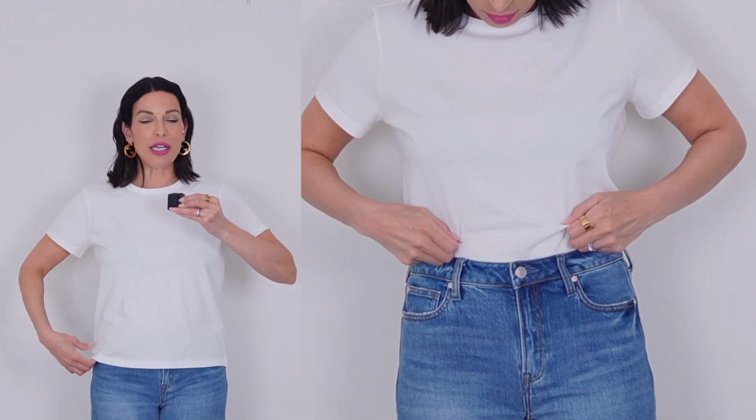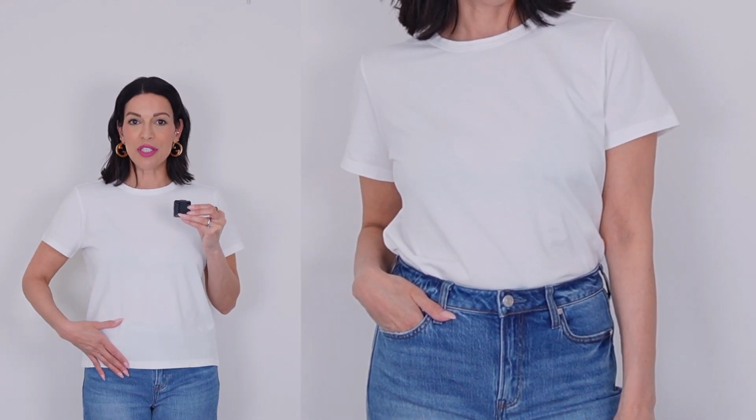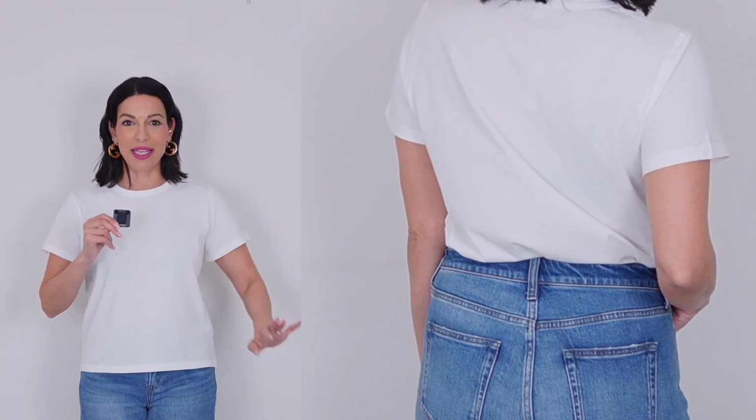The fit is average. It's not too loose, not too tight. It's just a nice relaxed feel. And the length is pretty average as well, not too much to tuck in. Overall, I'd say this is a great t-shirt. I only wish the sleeves were just a teensy bit longer. That would make it perfect for me. But overall, great job, Madewell. This is a good one.